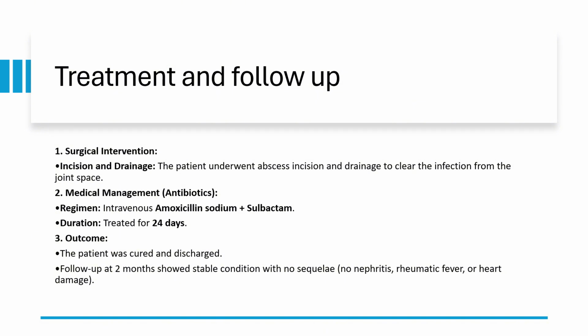Thank you. Okay. And the outcome: the patient was cured and discharged, and follow-up after 2 months showed no infection again. The sequelae were normal. There's no nephritis or rheumatic fever. That's super important. Pyogenes in children always needs to be treated because it can lead to rheumatic fever or acute post-streptococcal glomerulonephritis, and those two conditions cannot be treated once they occur. So whenever we see pyogenes in children, at least start amoxicillin, at least treat it.